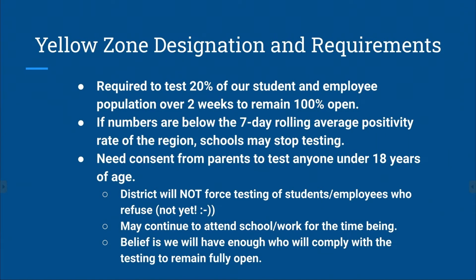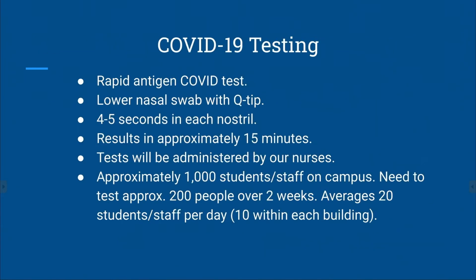So we're not going to force testing of any students or any employees who refuse or who did not send in the consent form, at least not yet. We obviously can continue to attend school and work for the time being. A lot of parents had asked if they don't sign it, is their kid fully remote? Absolutely not. They can still attend school full time. And again, I think that we will have enough who will comply that already have, that we can remain fully open as long as we are under that 7-day rolling average.